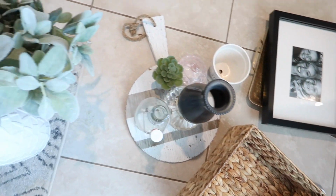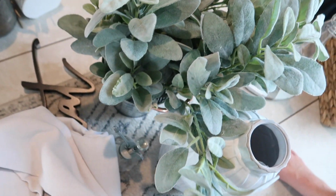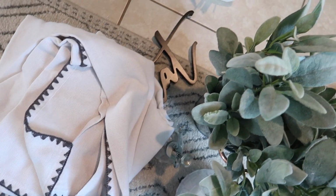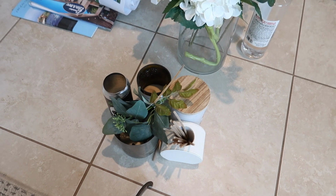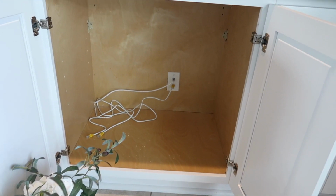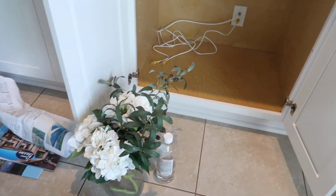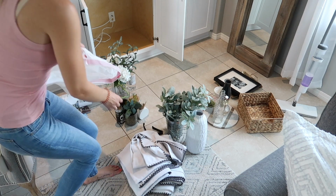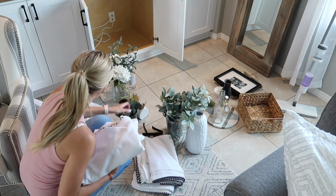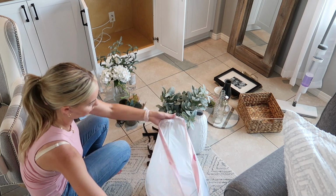I'm going to go through these cabinets up here in my family room. This is just some overflow decor that I have, so I'm taking everything out and putting it into piles. This is a trash pile, and then I have a keep pile, and then I have a donate pile. I love to do that when I'm organizing, and it just helps me figure out, okay, this is stuff I keep, this is stuff that's still good enough to be reused, and I can donate it. And you also get a tax write-off when you donate, so it's a win-win.